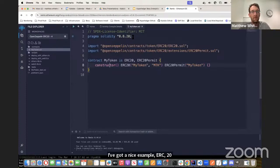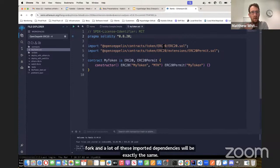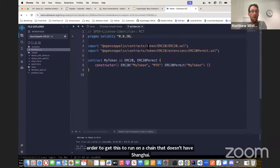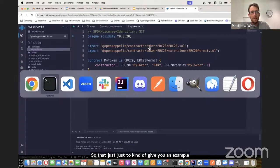I've just come straight to the default options in Remix, and all of a sudden, without choosing anything particularly, without saying I want to use the latest and greatest version of OpenZeppelin, I've now been given a contract which has a prereq of the version of Solidity that requires this Shanghai fork, and a lot of these imported dependencies will be exactly the same. So I can't just change this one line here and compile to a different version. I'd have to go and refactor a bunch of the prereq contracts in order to get this to run on a chain that doesn't have Shanghai. So just to give you an example of why in the real world I might care about this.